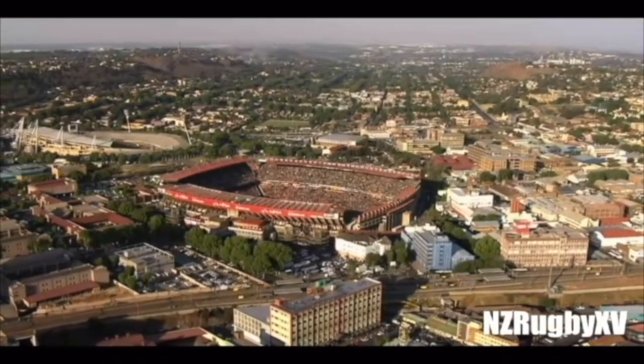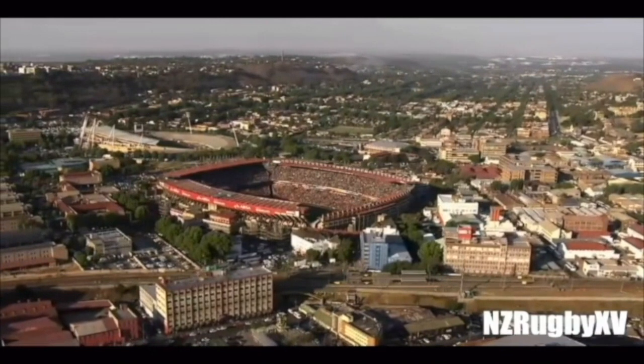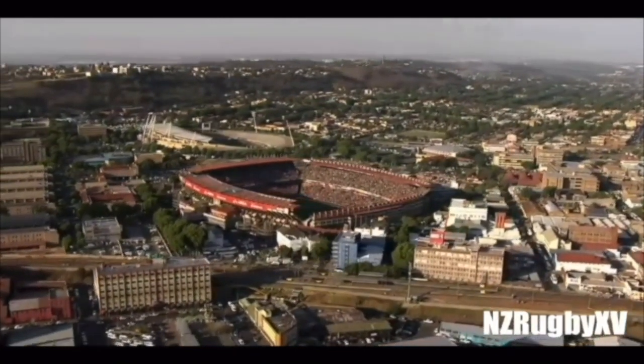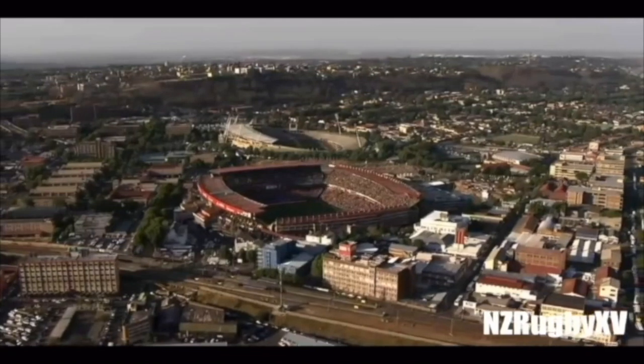Ellis Park in Johannesburg is the spiritual home of South African rugby, and their record here backs that up with 8 wins from 11 starts at this ground against the All Blacks. And this evening, the 2013 Rugby Championship is at stake as the leading two sides in the competition go head to head.